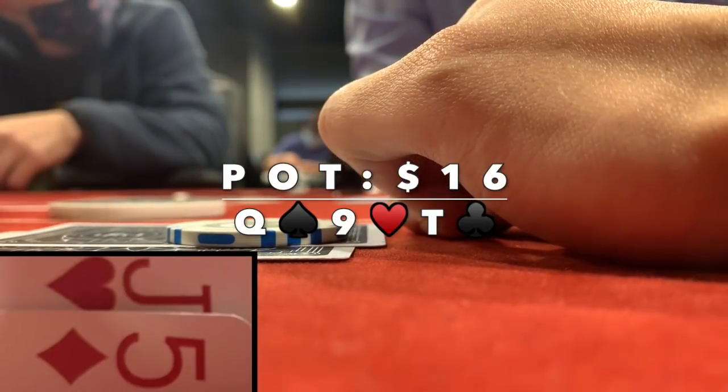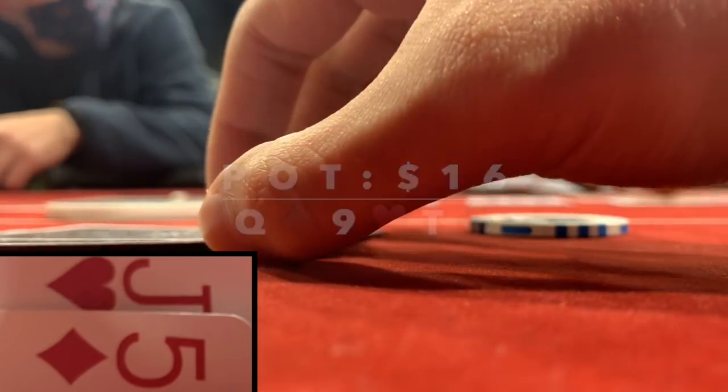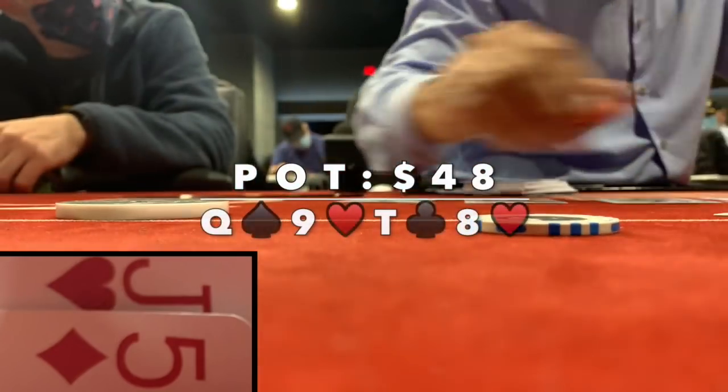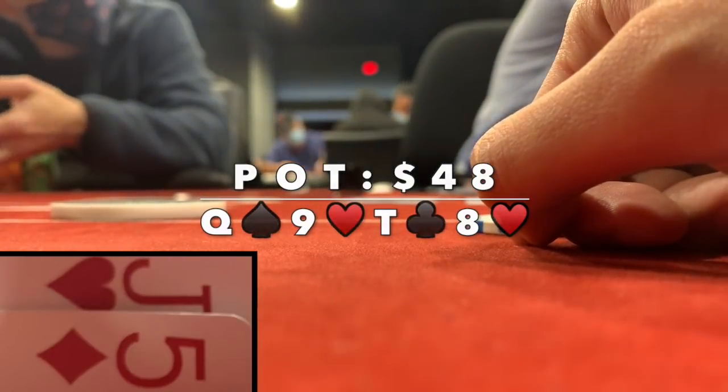Low jack makes it $16. That's a pot-sized bet. We obviously have to make the call. We could have any 2 cards in this spot. Turn binks us the 8 of hearts, so now we have the straight. Low jack bets $50, another pot-sized bet, and we have to make the call.